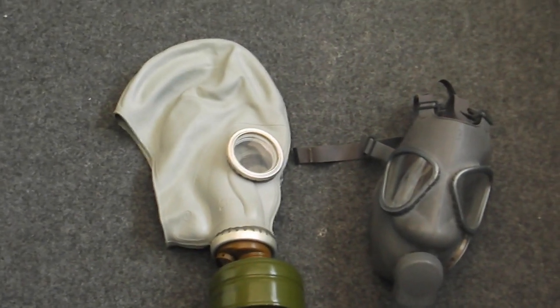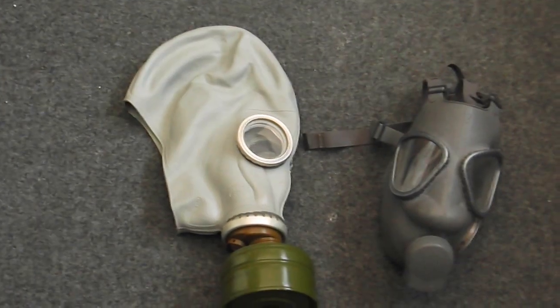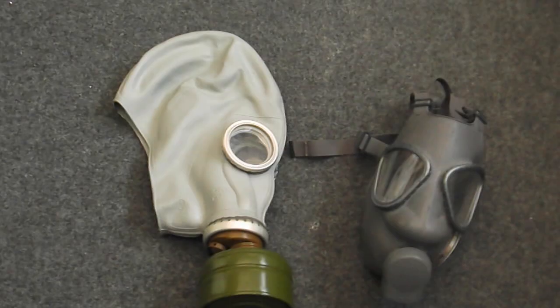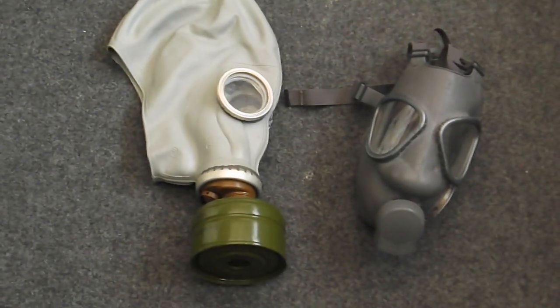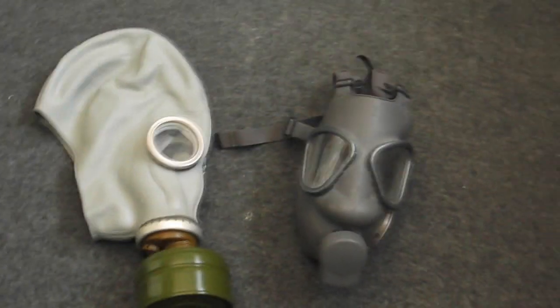And this GP5 here is dated 1979 and the rubber is still completely fine on it, all the seals are intact and everything. I wouldn't actually use it because I've got much better, more modern masks, but it would work. Same thing for the Finnish M61, although that uses older filters.